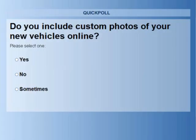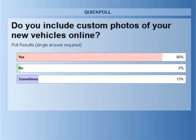I do have our first interactive poll for today coming up on the screen. We'd like to hear from you. Do you include custom photos of your new vehicles online? So is that a yes or a no? Or sometimes? And it looks like 86% of us saying yes you do, 2% saying no, and 13% saying sometimes. So really appreciate that information. We'll be coming back to that point a little bit later in today's presentation, so thanks for weighing in.